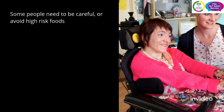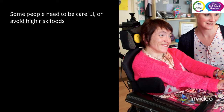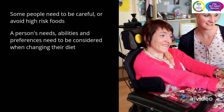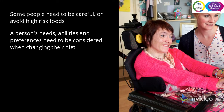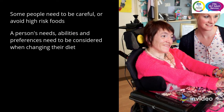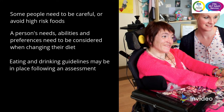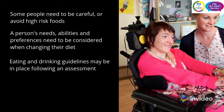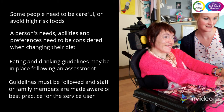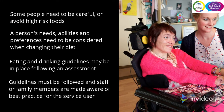Sometimes a speech and language therapist may advise you to be careful of or even completely avoid offering high-risk foods. Any decision about changes to someone's diet has to take into account the person in question, their needs, abilities, and preferences. Some service users may have eating and drinking guidelines in place. Always consult the guidelines. Make sure that any staff or family members supporting the service user with their meal is aware of best practice around this person's eating and drinking.